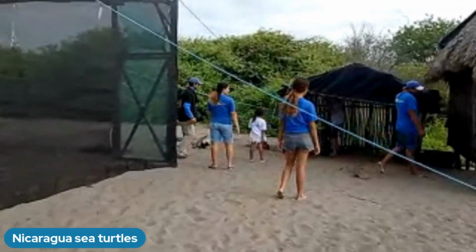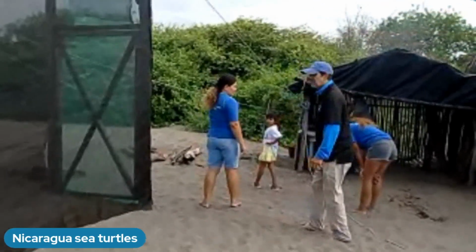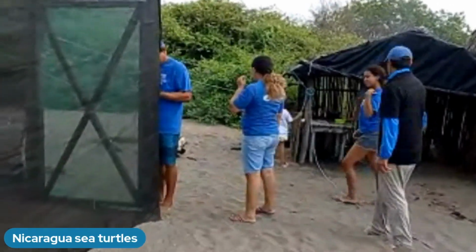Yeah, did the swell end up getting really high? The bags helped? The bags helped. The waves did not reach the hatchery, but they definitely helped with the cresting, the top crest of the waves.